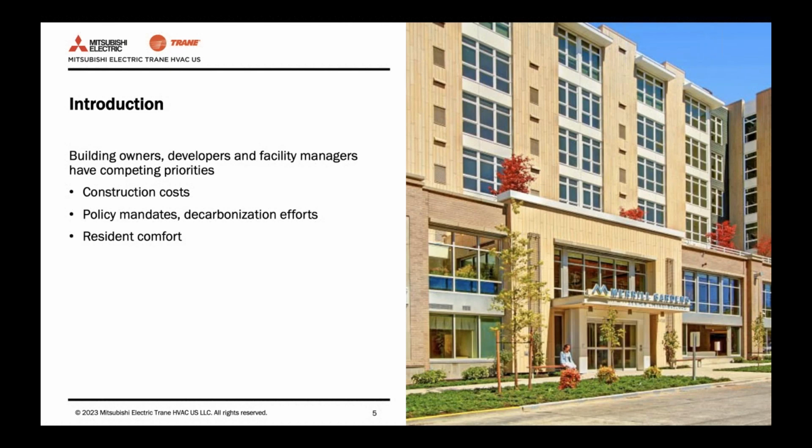Shown here are three competing priorities for owners, developers, and community operators. These competing priorities sometimes cloud the decisions up front or in design and planning stages of what is best for the building and operations budget long term. While variable capacity heat pumps are perceived as being more expensive than other types of HVAC technology, we are going to help you overcome false perceptions with a deeper look at why variable capacity heat pumps pencil out on first cost and why they are a slam dunk for long-term total life cycle cost.